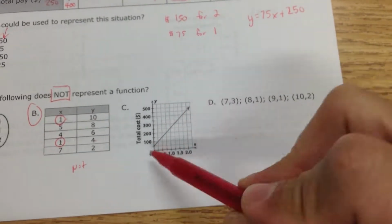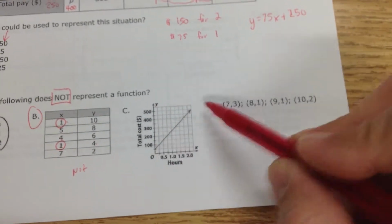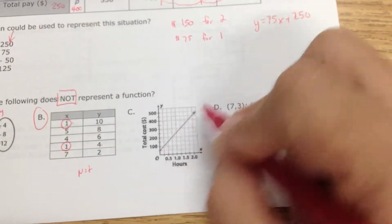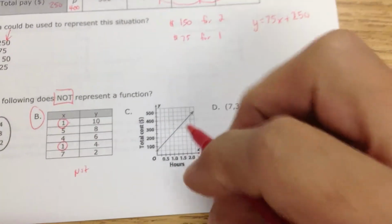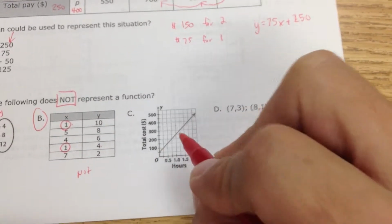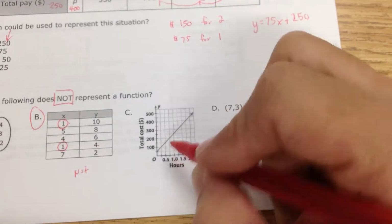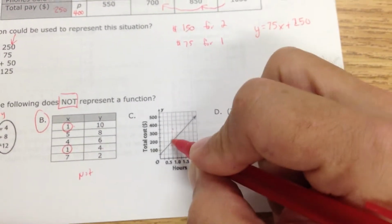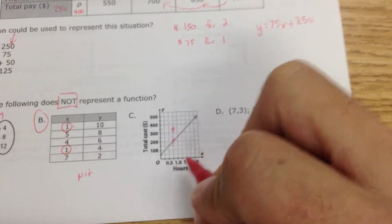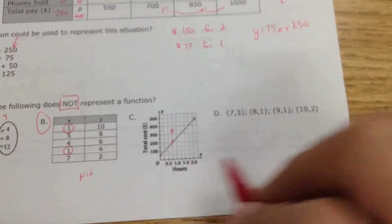Again, this straight line is a function because it's a straight line. There's no points above. Remember, when we do functions on a graph, it's a straight line, or it's just not a line that has 2 points above each other. So like if there was a point up here, that would be not a function. But since this doesn't have that, this is a function.